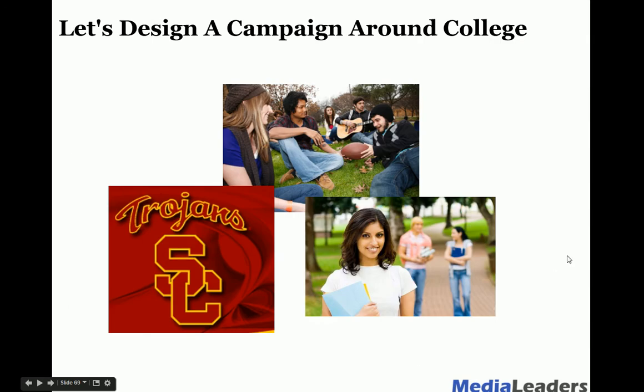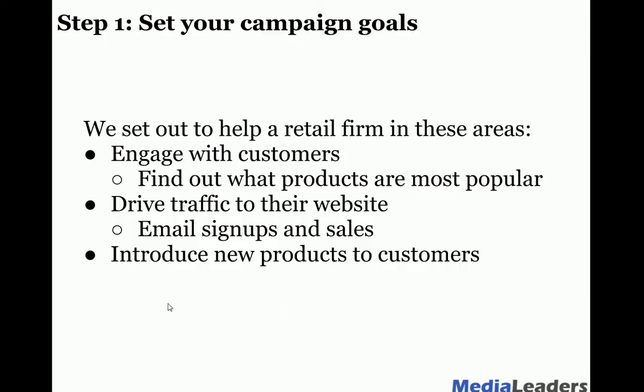Next, let's design a campaign around college. Because I went to USC, we're going to put this USC logo here. Now, we set out to help a retail firm in these areas with the college demo. First of all, we want them to engage with customers. Next, find out what products are most popular. Next, drive traffic to their website so they can get email signups and sales. Remember, I love email signups. And lastly, introduce new products to customers, which is exciting.